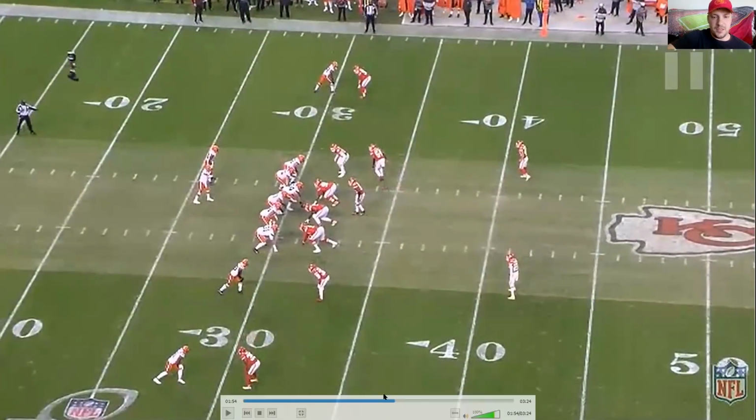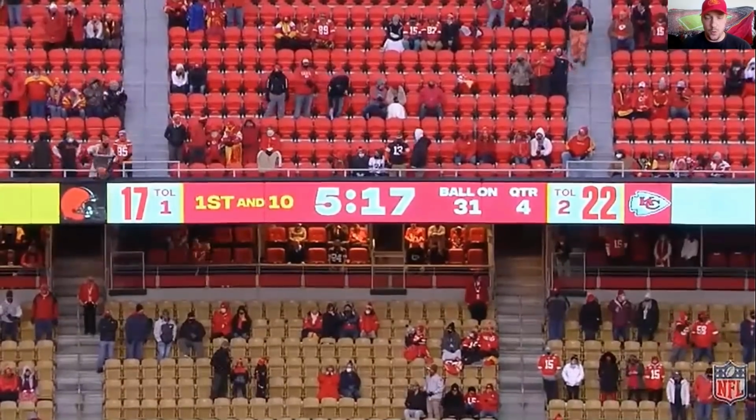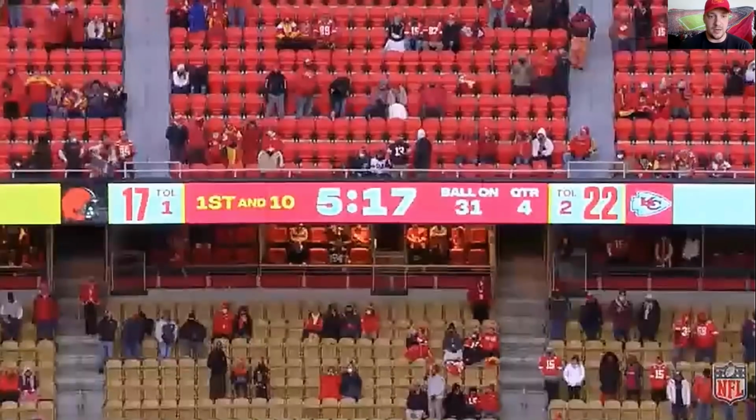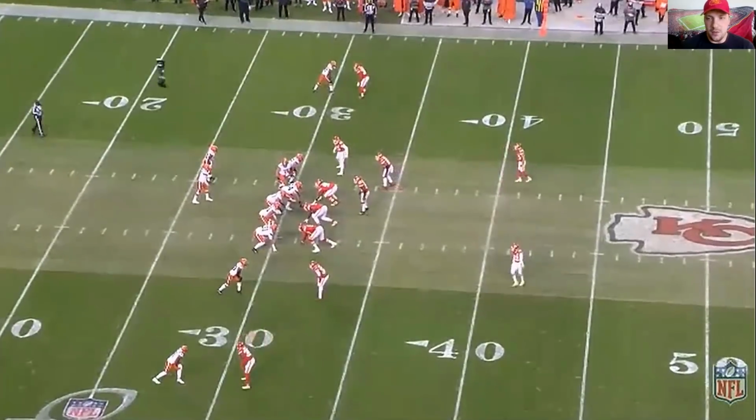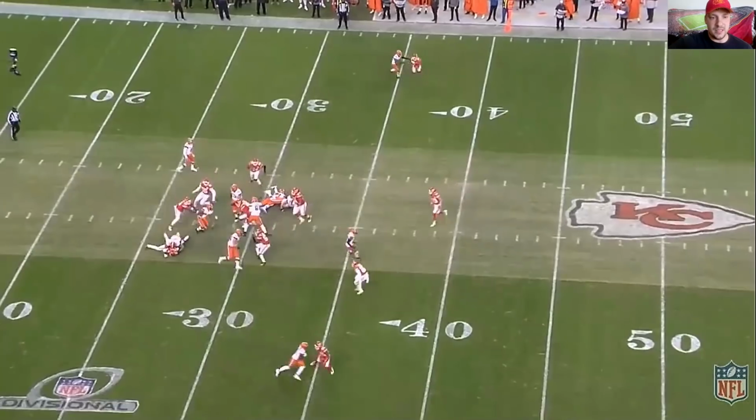That actually shows me how much time was left. Yeah, 5:17. That's what I thought. 5:17, so you want to run the clock out a little bit, go down and take a lead. Chiefs know that they're going to run the football. They do. You have to have your best player show up in moments like this.